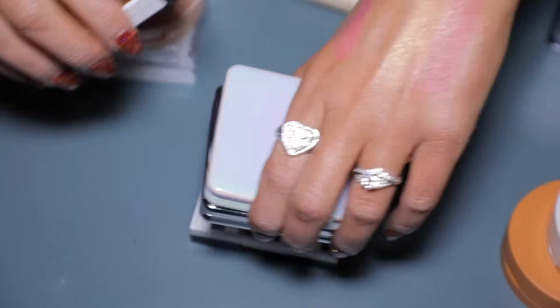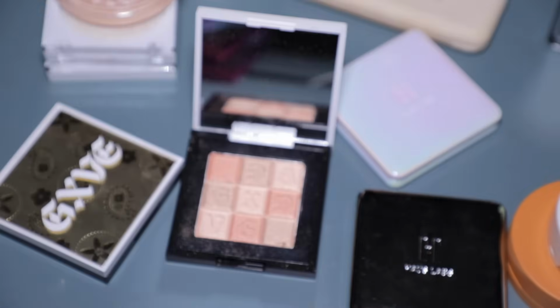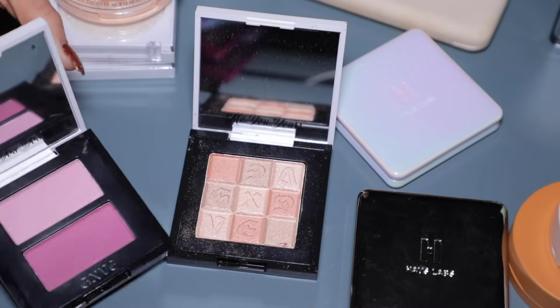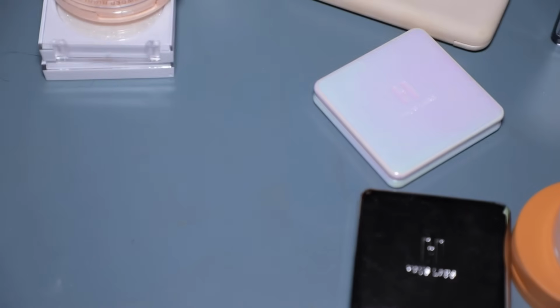Then let's see what I have here. Oh, Give Beauty House Labs. So I have my Give Beauty highlighter. I really like it. It's really pretty. And then I have the Blush Duo. I really like the purpley color.